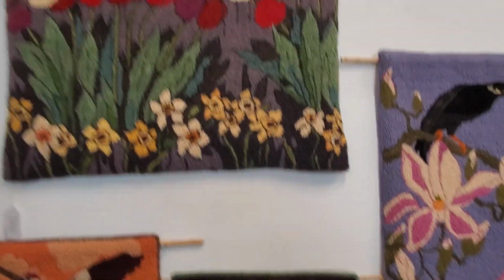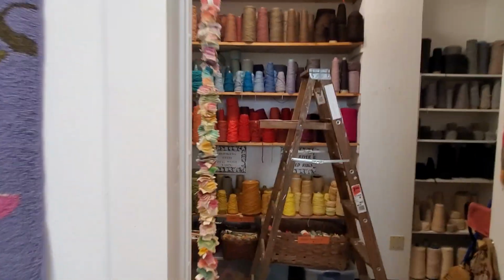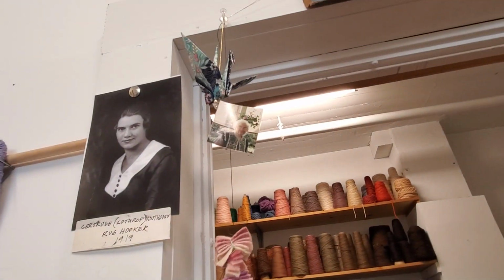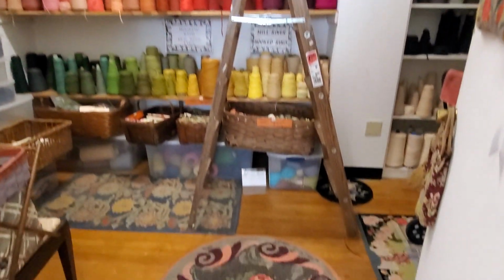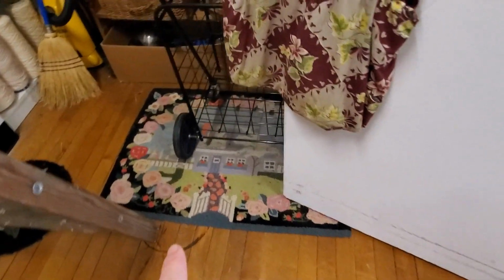Oh my word. All right. Stuff like this. Are you hooking these? How pretty is that? It looks like a decoration, doesn't it? Little origami bird up there. Such prettiness. I have to dye all my own wool and whatever. Such a nice oldie. Look at this one. It's like a Claire Murray.